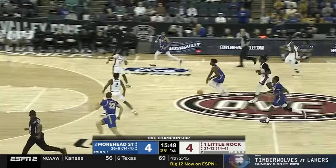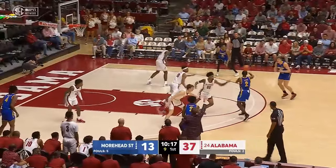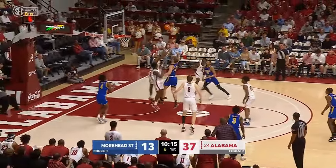Illinois takes on Morehead State in the first round of the NCAA Tournament. I'm going to give an in-depth scouting report on Morehead State, including five things you need to know, a film breakdown, and a scouting report on their roster.